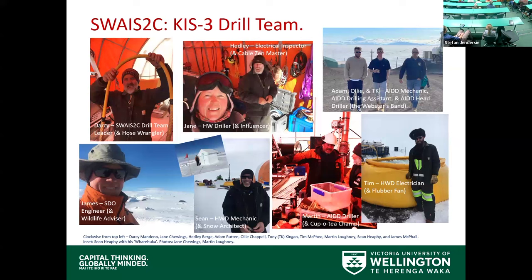Okay, and very quickly at the end, I thought I'd share a few photos. So this is our drill team from KIS 3. Darcy in the top right there is our drill team leader. We've got myself and Headley, who's one of our long-standing, he's an electrical inspector, not a mere electrician. He's been down many times.